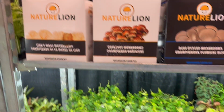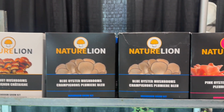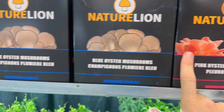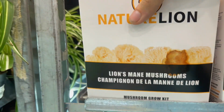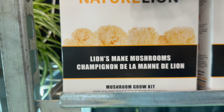and then we got these mushroom kits which we've been growing at the store lately. These are all for human consumption. You know, black oysters, white, the blues, pinks, chestnuts, and some lion's manes. That one looks like it got dirty. We'll switch that one out. There we go. And no one will know.